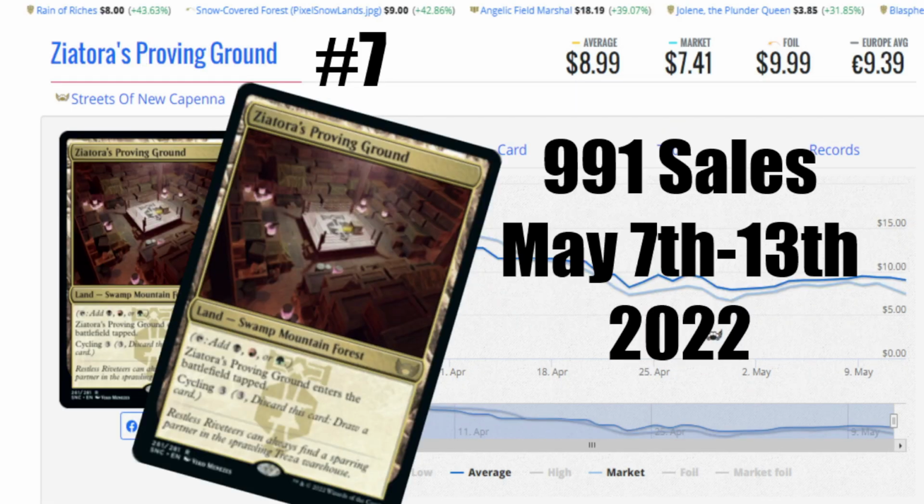All right, Ziatora's Proving Ground. Now, when we're talking about all these triomes from Streets of New Capenna, I want to get this here. I'm not fond of the names that much. I wish they had said triome. It's a personal pet peeve, but I like to say it. I like to put it out there so people know where I stand.